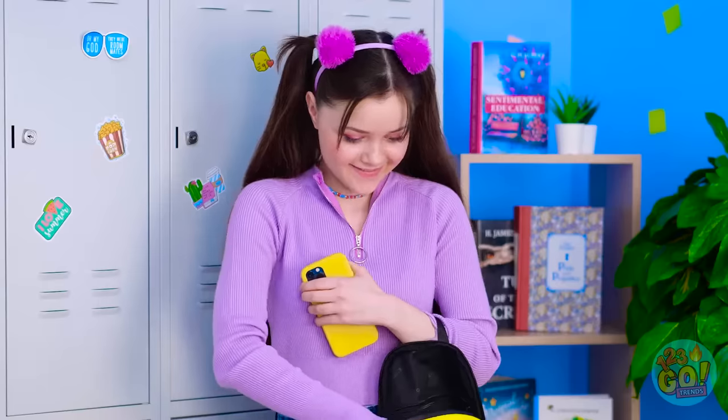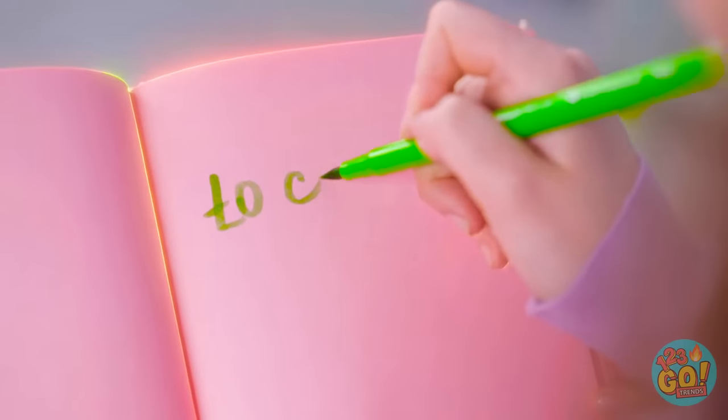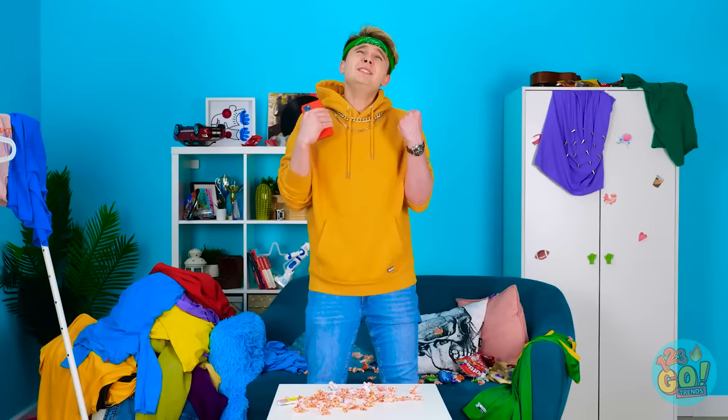Oh, Jake. He's always in a mess. I'll give him a helping hand. He's lucky I found this diary. But also, he just needs to keep his room clean. All right. That should help him out.